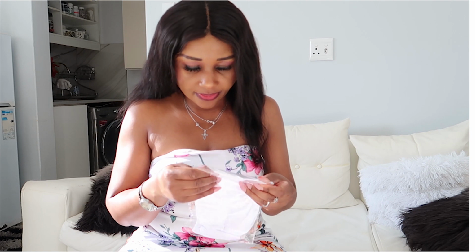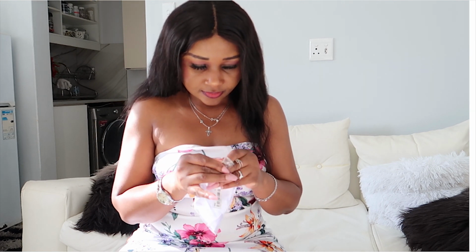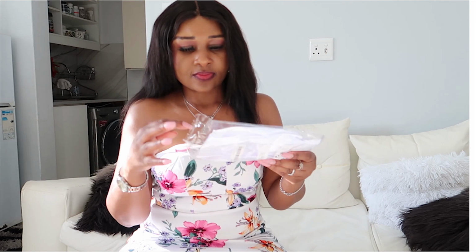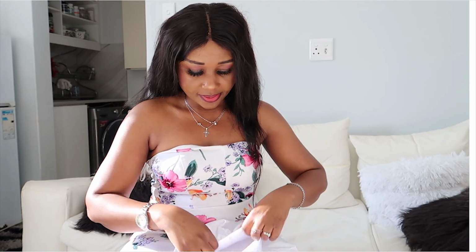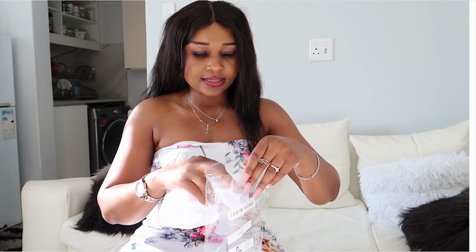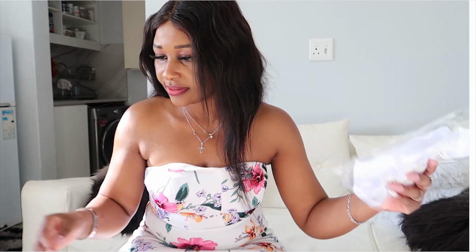Oh my goodness. Where can I open this? There you go. The bonnet is here. Okay, I would like to have fun with this bonnet. This kind of looks cute. Yeah, I ordered a white one. I just needed a white color. I checked in Cape Town, and it's actually difficult to find a white one. So when I saw it, I was like, oh, I just need it.